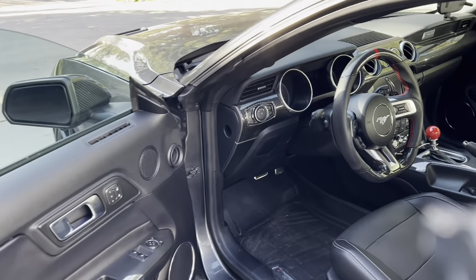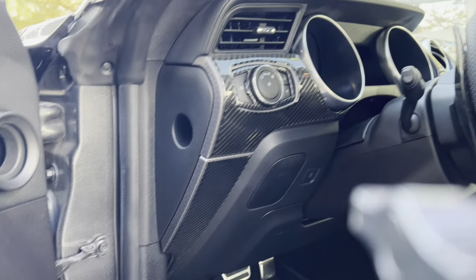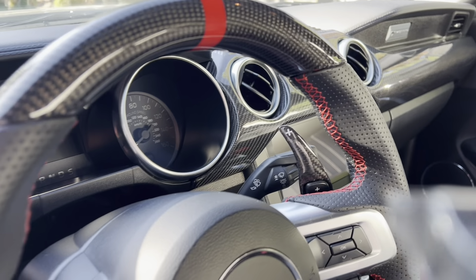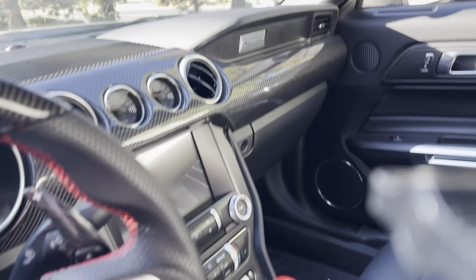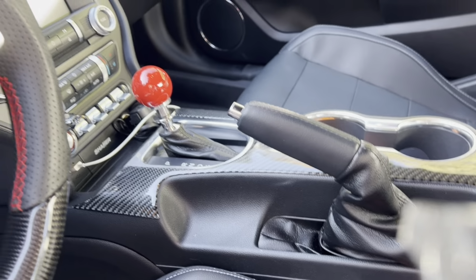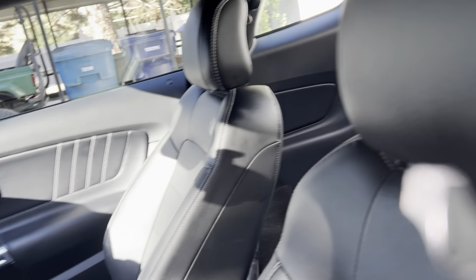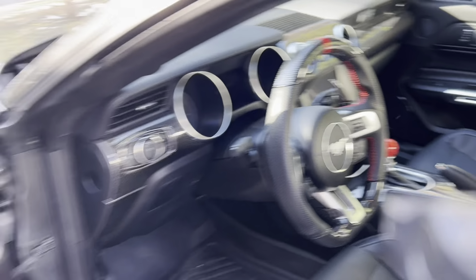Real quick, we'll look inside the interior. Obviously, you can see there's quite a bit of carbon fiber in here as well, including the steering wheel and the shifter paddles. There's carbon fiber on the dash and on the center console there. Added a different shift knob. And then, as you guys saw in a recent video, I actually added a rear seat delete, which you can see there.